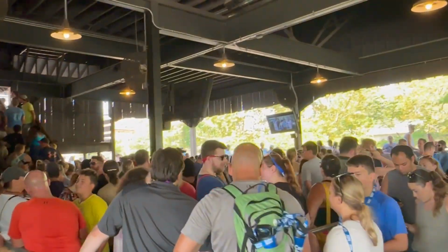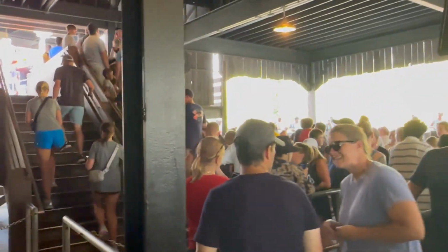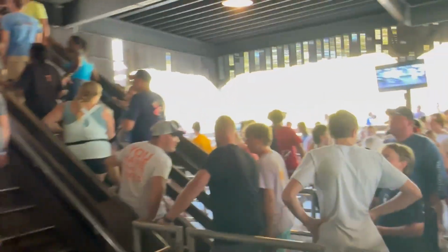Ooh, Maverick's queue is looking very, very full. 75 minute line. Looks to be true.